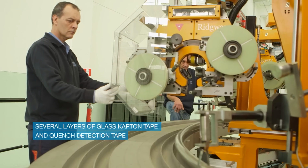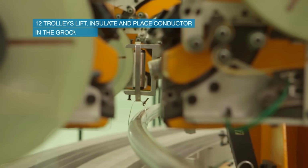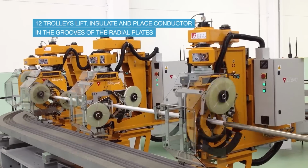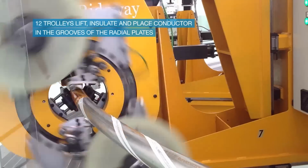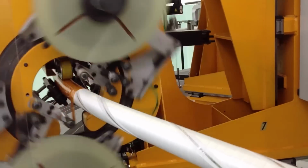It consists of several layers of glass Kapton tape plus the quench detection tape. The machine works with 4 trolleys that lift the conductor to a certain height. Then there are another 4 trolleys that wrap the electrical insulation around it, and then another 4 trolleys put down the conductor inside the grooves of the radial plate.